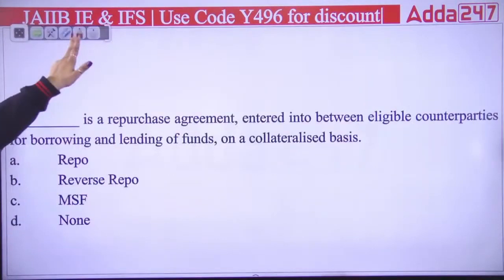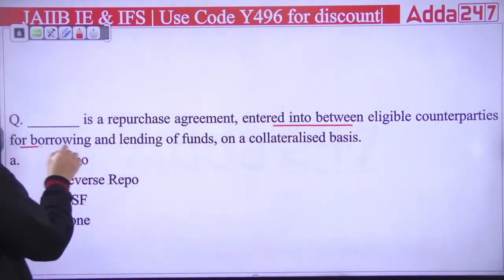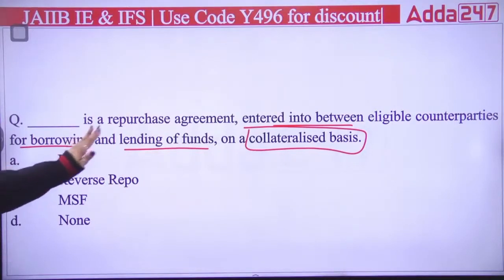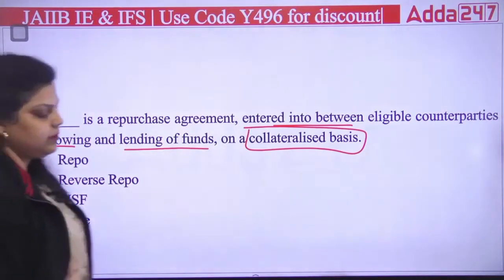Next question we have here is talking about dash is a repurchase agreement entered into between eligible counterparties for borrowing and lending of funds on a collateralized basis. So we are talking about dash is a repurchase agreement, okay, which is entered into between eligible counterparties. For what purpose? For borrowing and lending of funds. On what? On the collateralized basis. So is it a repo? Is it a reverse repo? Is it an MSF? Is it none of the above? A, B, C or D? Which of the following is correct? A, B, C or D?